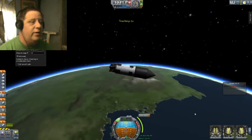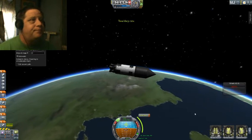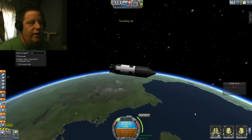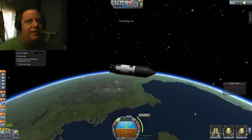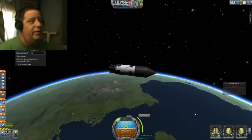So I'm going to wait for it to do its burn to round out its orbit here. We're warping. It says 54 minutes. That's because the engines didn't fire long enough for it to calculate it. MechJeb, that is. Okay, go ahead.